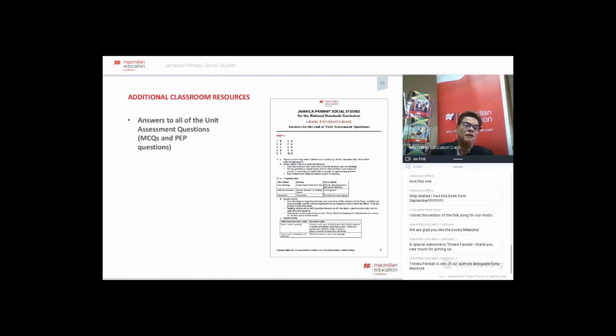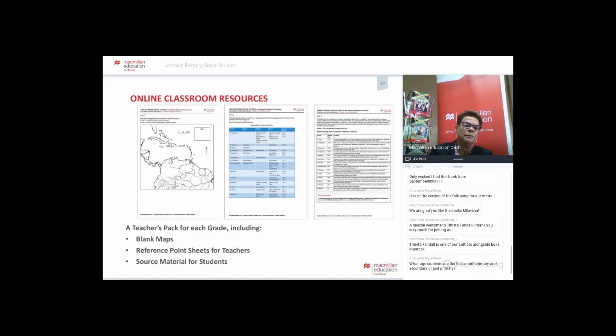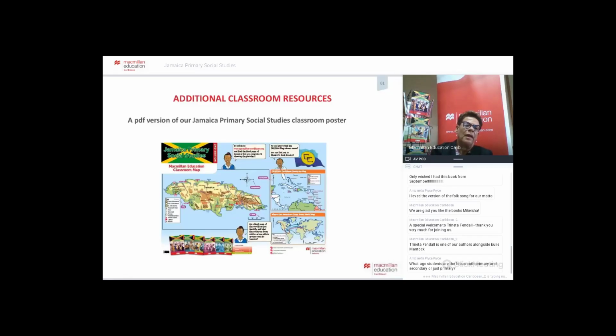Additional classroom resources include answers to the unit assessment questions, online classroom resources, a teacher's pack for each grade, including blank maps, reference point sheets for teachers, source material for students, a PDF version of our Jamaica Primary Social Studies classroom poster.